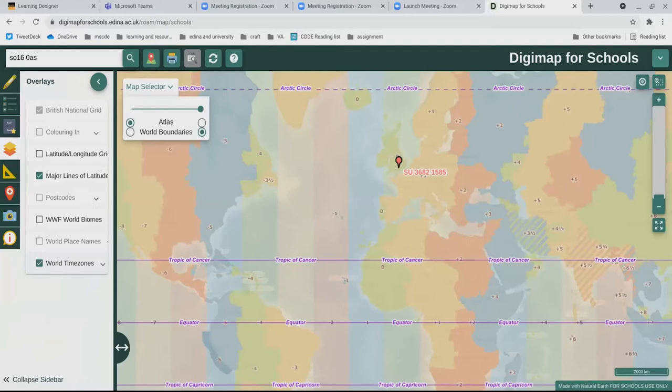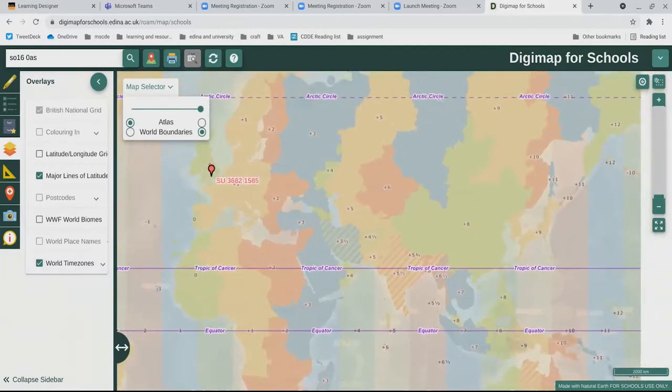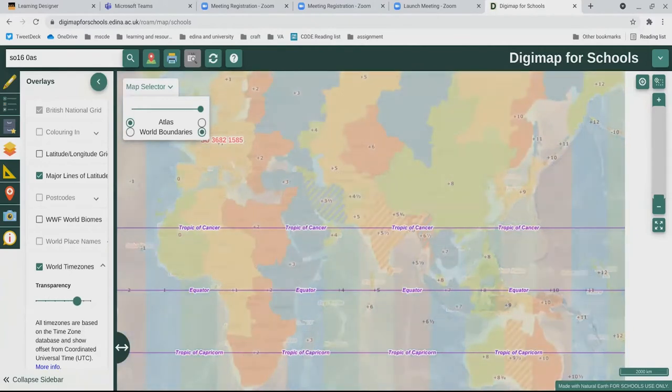So world time zones, again, some terminology, geographical skills, looking at time and locations, time zones specifically mentioned in the curriculum. We can bring in the terminology of hemispheres by leaving the equator on there, so looking at southern and northern hemisphere. And this is an opportunity as well to link in some maths. So looking at different places, different times in different worlds. So linking a little bit of maths into your geography, looking at those time differences. So these are some really fantastic overlays that we can show for the world for those key geographical skills.